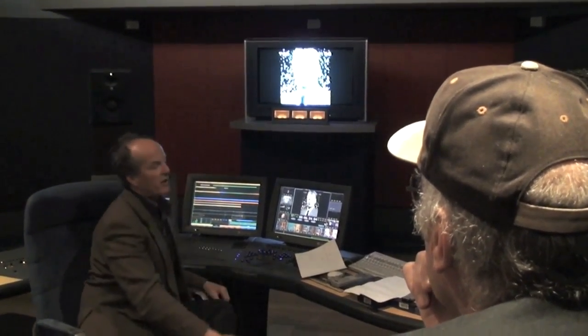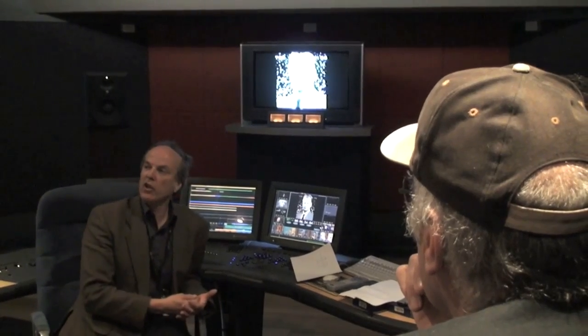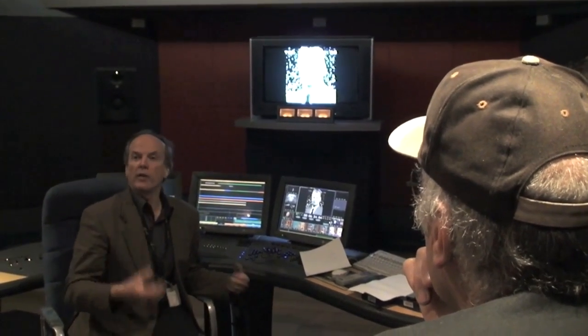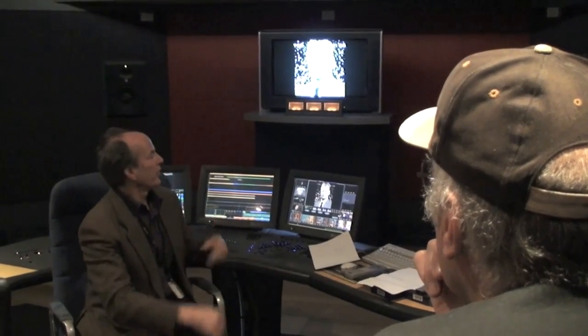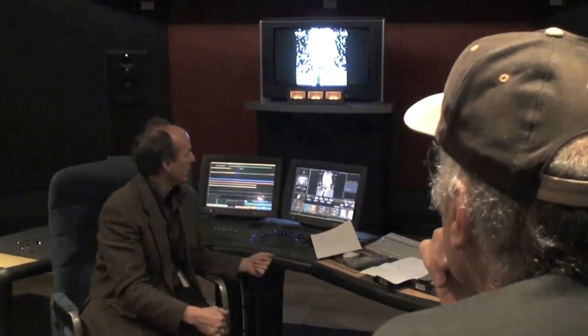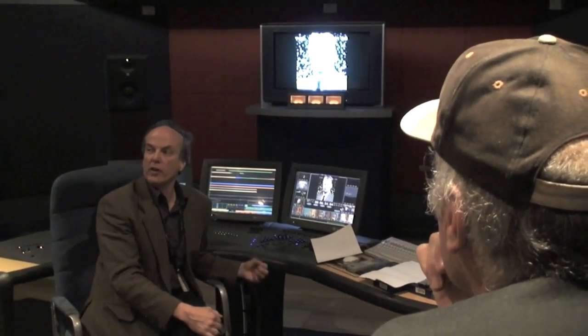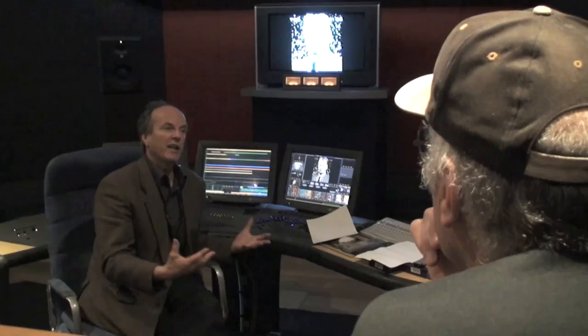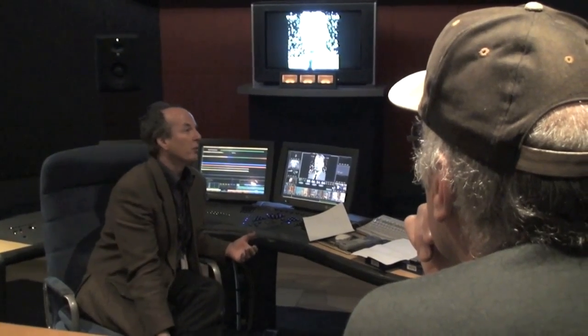So it's a process of a creative decision, whether I hold the effects down and keep the music up, or whether I reverse that process. So in association with the producer and the director, I make those decisions. So I'm cleaning up the soundtrack and deciding how the music and sound effects balance should be.